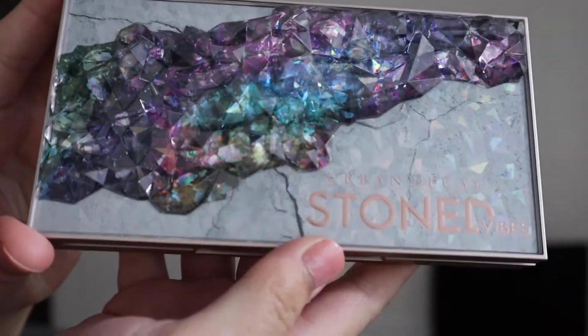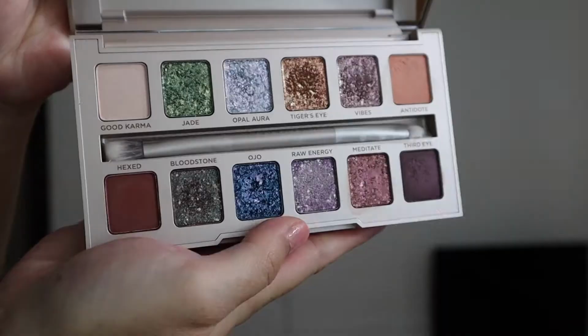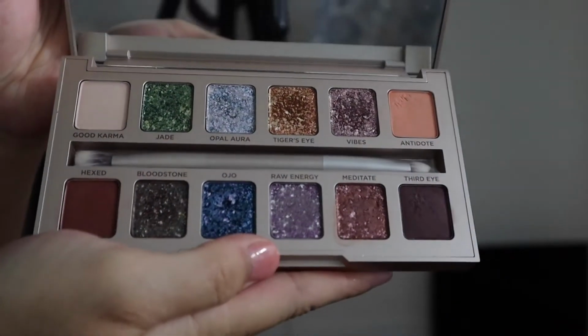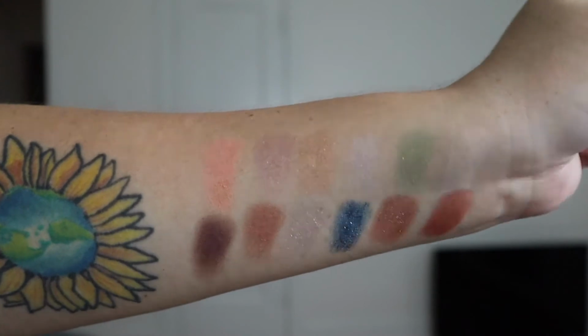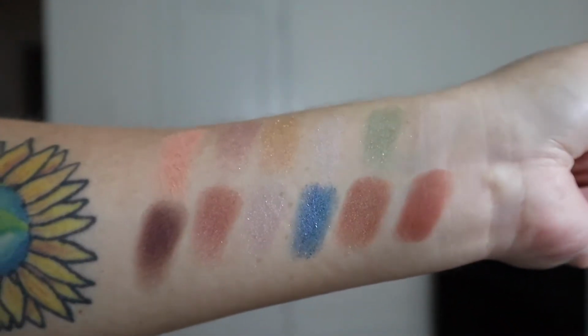So the next product, again, you guys knew that I purchased this, but this is from Urban Decay. This is the Stoned Vibes palette. And this one I picked up a few months ago already at this point, and I am honestly so pleased with it. I think it's a beautiful palette. It really does elevate a lot of eyeshadow looks, and the packaging of course is stunning. It's A+. So I just wanted to share swatches of this palette with you guys, and I also wanted to just mention it because I did purchase it during that time frame that I was purchasing makeup.